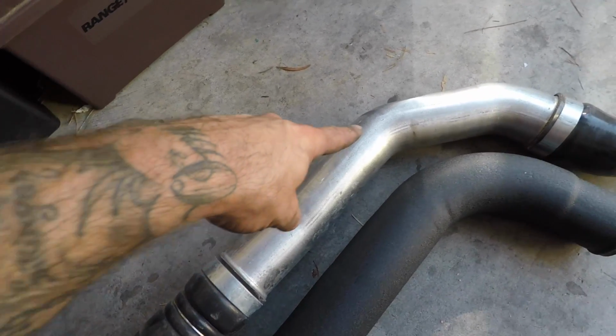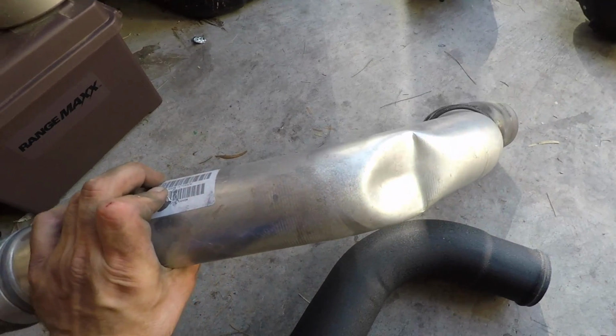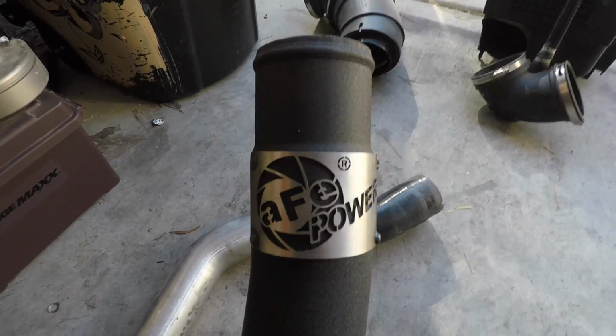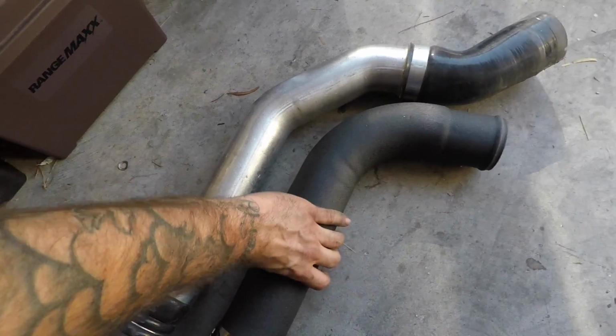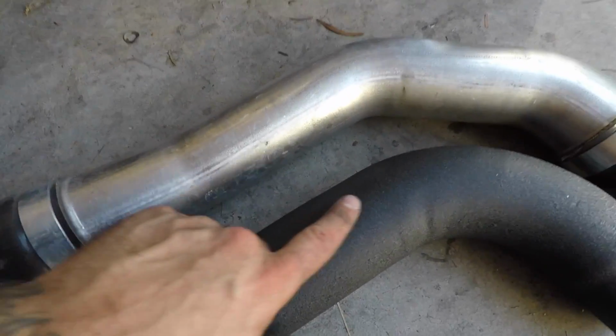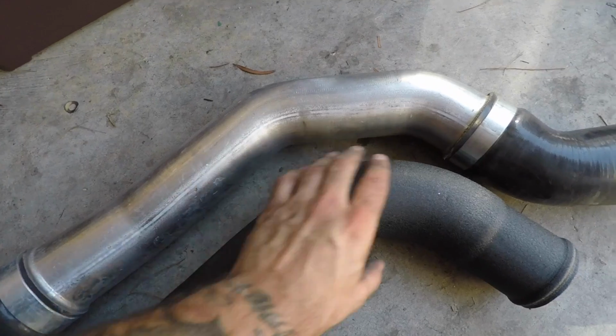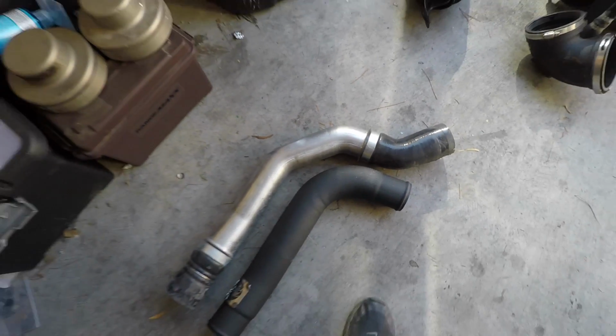So this is obviously the factory intercooler pipe, and this is the AFE, and you can see the different curvature. This one is much more restrictive than this one. I'm gonna keep going.